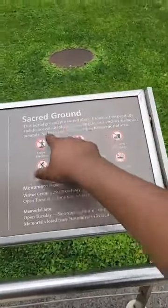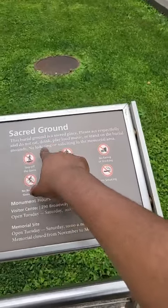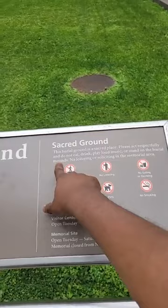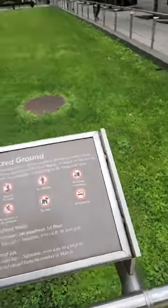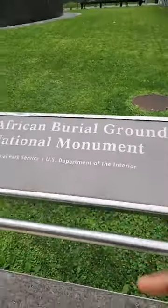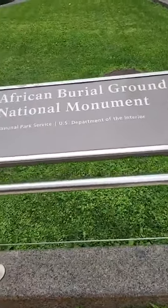It's a sacred ground. This burial ground is a sacred place. It tells you, please act respectfully and do not eat, drink, play loud music, or stand on the burial mound, and so on. It tells you the times they open and all that. So again, I'm at the African Burial Ground National Monument here in New York.